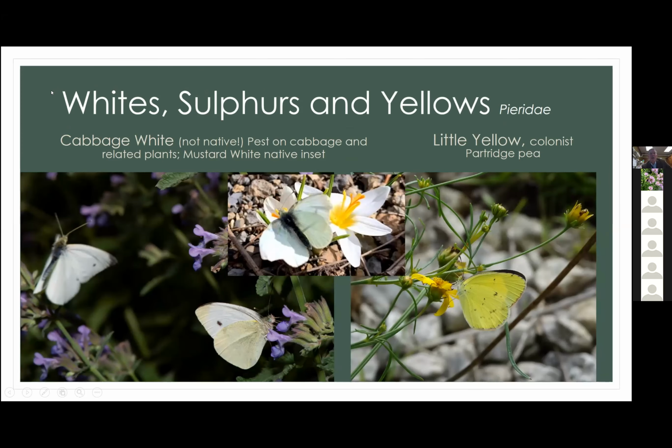The next family are the whites, sulfurs, and yellows. The cabbage white on the left, I think most of you know, is one of our few non-native butterflies from Europe, and of course a pest on cabbage and related plants like broccoli, and anything in the cabbage family, Brussels sprouts, kale.